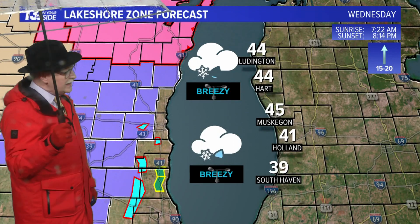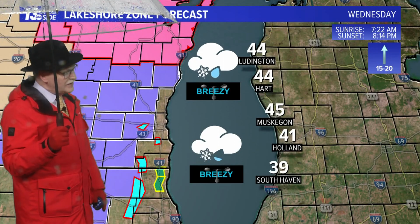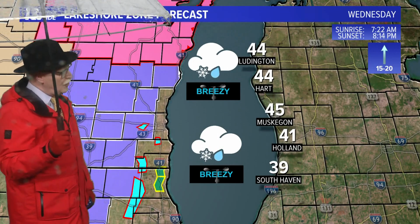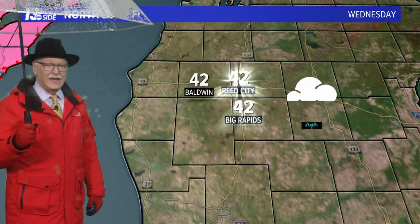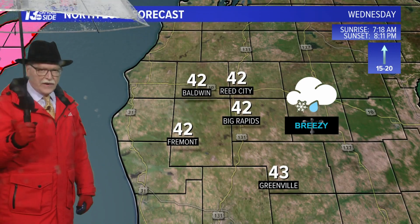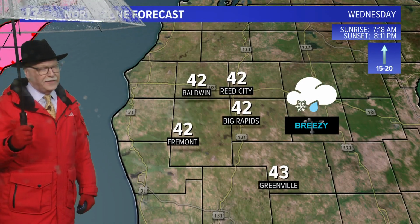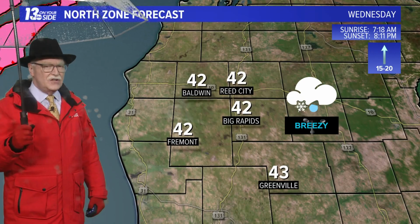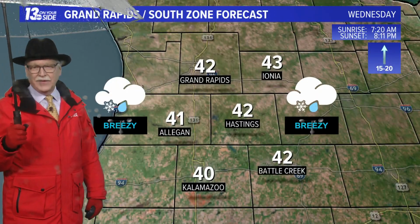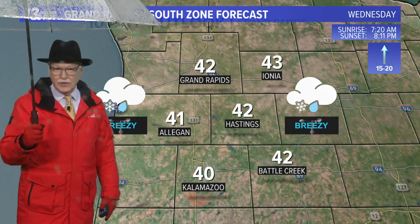Forecast for tomorrow will go mainly rain. It'll be a breezy day as well, but this time the winds will be out of the south, but the cold air is going to be wrapping around, so our high temperatures will actually be in some areas a degree or two cooler than today, especially down in the South Haven area, 39. Low 40s north, a south wind, breezy conditions at 15 to 20 miles an hour, with mainly rain showers, maybe a couple of snowflakes mixed in. Similar here in the greater Grand Rapids area, with that cold air wrapping around, it'll be cooler in Kalamazoo than it will be in Ionia tomorrow.